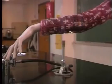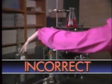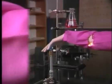The wrong material is also dangerous, as this mannequin demonstrates. Fuzzy sweaters or filmy fabrics can easily catch on fire. Synthetics such as polyester melt when they burn and stick to the skin.